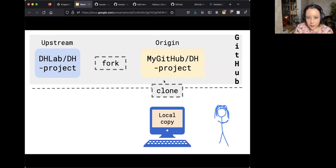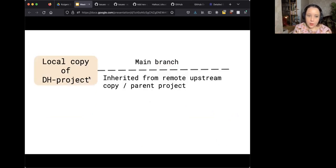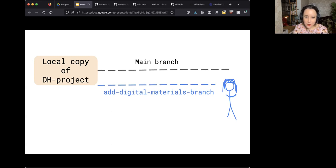And then we make a local copy, right? We clone that repo, and that lives on our laptop or whatever. All of this, the gray part, lives on GitHub servers. And then the local copy of the Digital Humanities project is inherited from the remote Upstream copy, and there's a main branch. There was a big move from the name master branch to main branch a few years ago, just to make it more equitable.